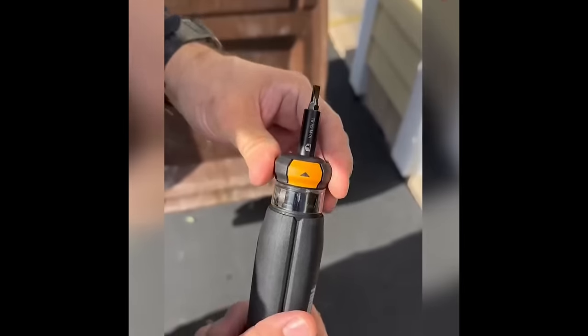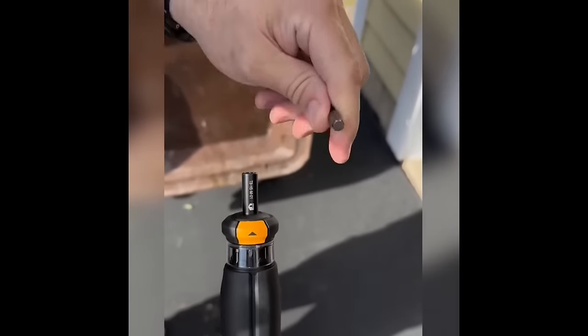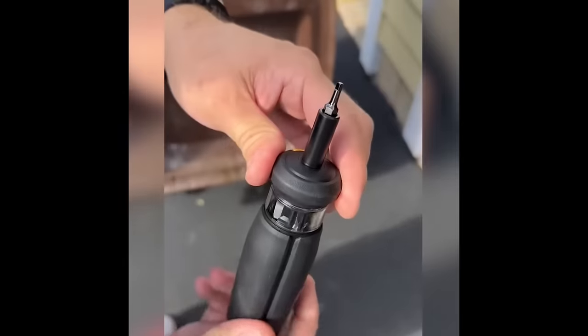Welcome to the next level of screwdrivers, featuring interchangeable tips that not only neatly store away, but also effortlessly switch with just a simple turn of the wrist.